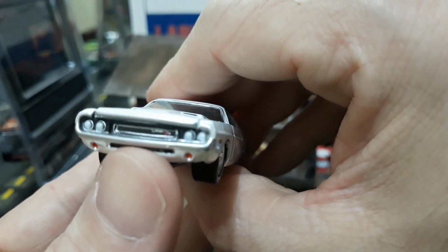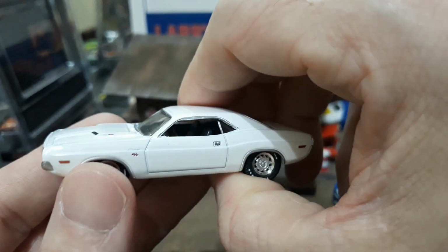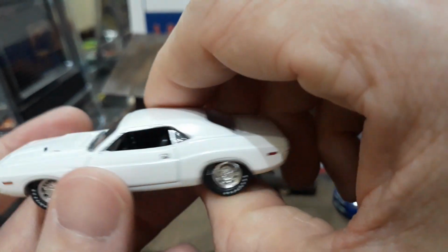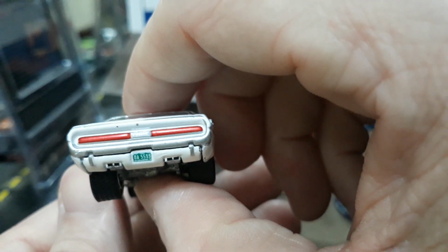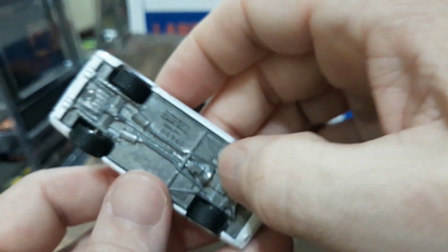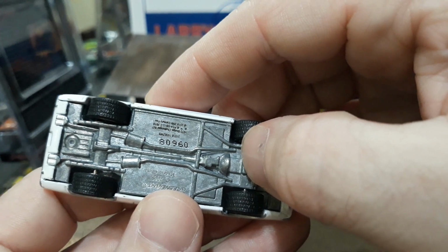Anyways, as you can see in the grille, it's got the Challenger RT emblem, which is very cool. Challenger RT badges on the fender. I think it's Hemi badges on the side of the Rally Hood Scoop. And I'm taking it that's going to be the exact same plate that was on the car from the movie. And as always, these are numbered on the bottom.